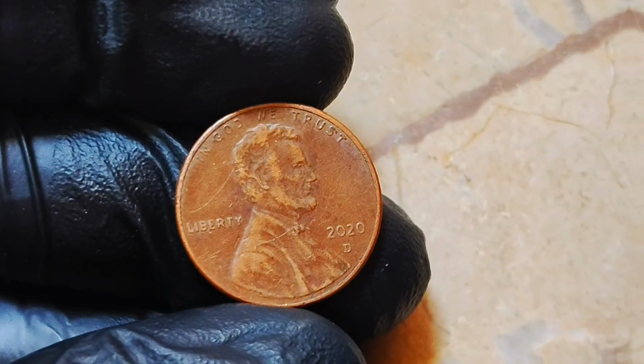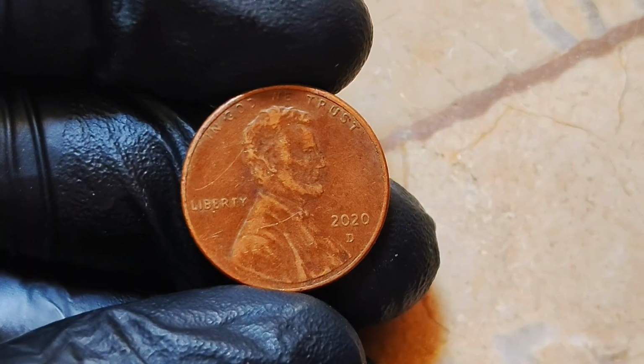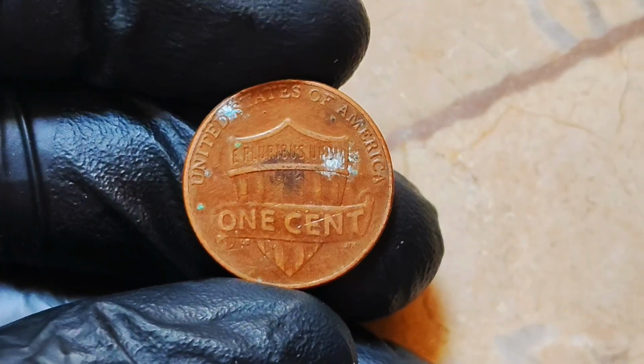Most people glance at their change and never notice these things. But trained collectors, they know. They look closely, examining the date, the mint mark, the edges, even the faintest doubling of letters like Liberty or In God We Trust. These are the clues.